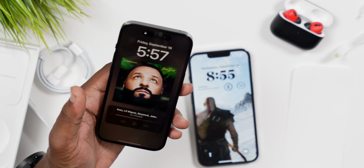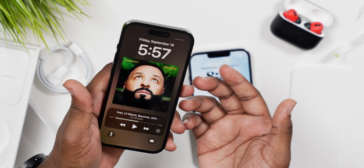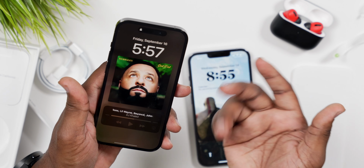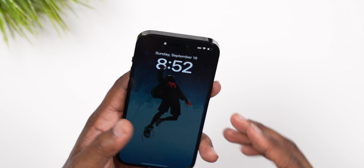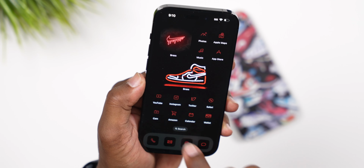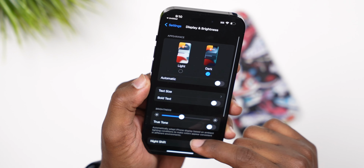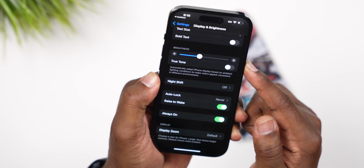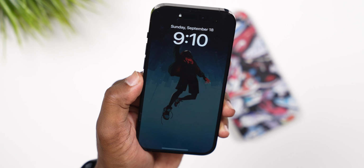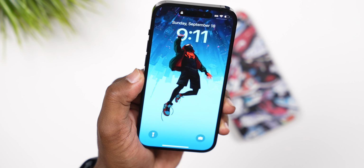All right, so number 5 is a new feature that is exclusively on the iPhone 14 Pro as well as the 14 Pro Max lineup, and that is always on display. Now, this is a must-have for me, y'all, when it comes to this phone, as it is a huge selling point to enjoying this phone in general, as well as the new lock screen features for iOS 16. So to turn this feature on, y'all, just go to settings, go to display and brightness, and scroll to the bottom and just turn on always on. Now, when you guys lock your phone, it will dim the display and just set the screen refresh rate to 1 Hz instead of 120 Hz, which is just a dope feature to preserve the battery life over time.